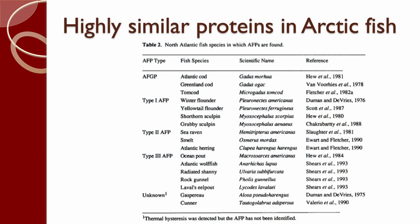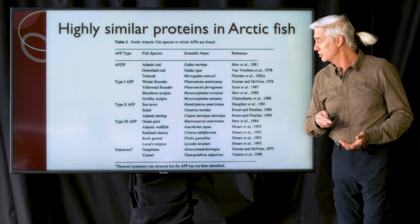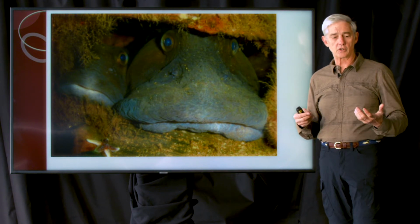Well, as people started looking at the antifreeze proteins in Antarctic fish, they discovered them in other fish and other polar areas, and also they're found in insects. They're found in plants that live in polar areas that are subject to the freezing conditions as well. In particular, some of the Arctic fish show the same kind of structure.